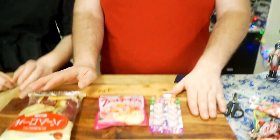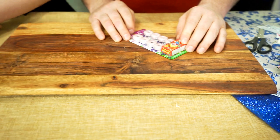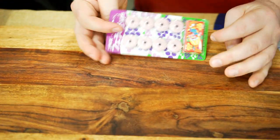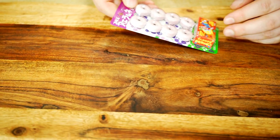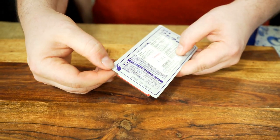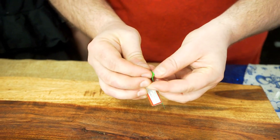I knew it. Okay, we have three things left. I want to try this. I want to try this. I don't know why I want to try this. It's $1.50. And it's why I want to try, because it's two compartments, and I just want to know how you combine those compartments.